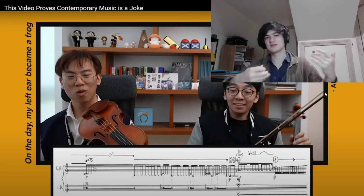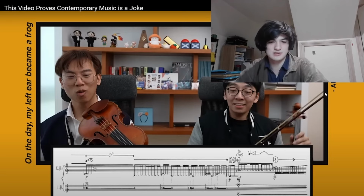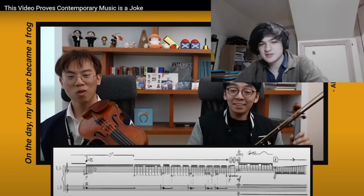I mean, again, they're playing the ricochets, the string crossings. There are no string crossings, and there's not even anything that looks like an arpeggio here. Fair enough. Interesting.